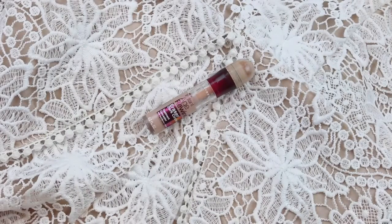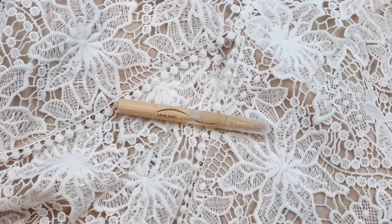They're both by Maybelline, and when I do my concealing, I also like to do a little bit of highlighting with them. So the first one is the Instant Age Rewind, and this one is in Brightener Illuminator, and the other concealer is the Dream Lumi, and this one is very illuminating. I really like it, and this is in the shade Ivory.